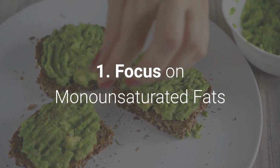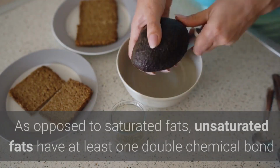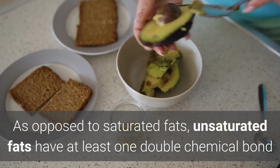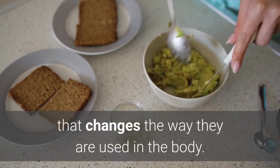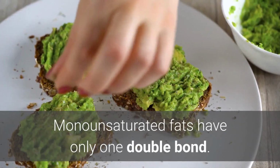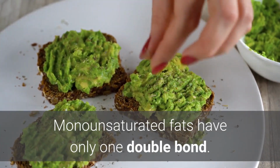1. Focus on monounsaturated fats. As opposed to saturated fats, unsaturated fats have at least one double chemical bond that changes the way they are used in the body. Monounsaturated fats have only one double bond.